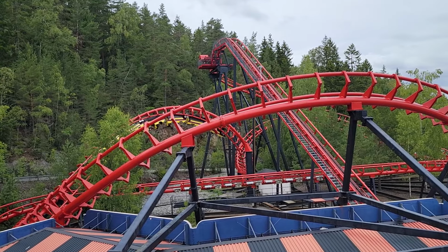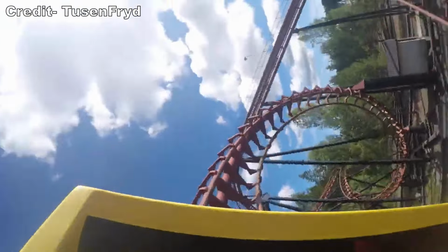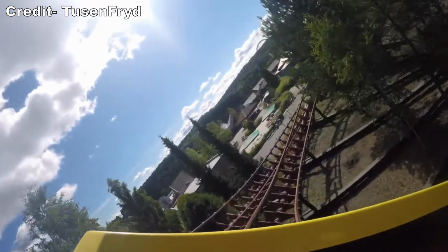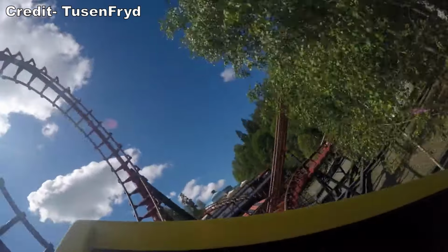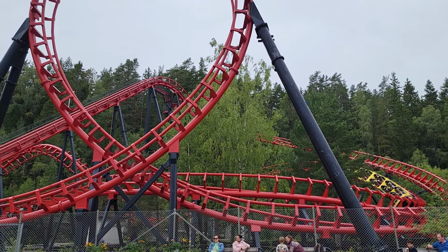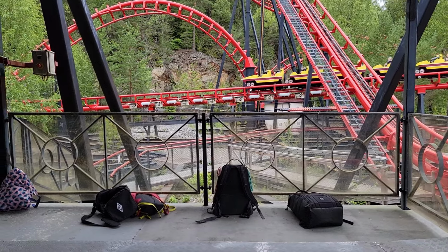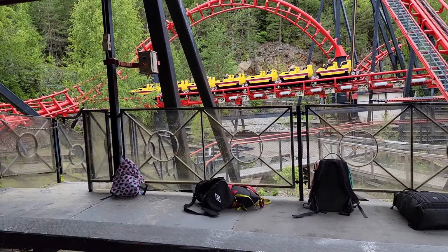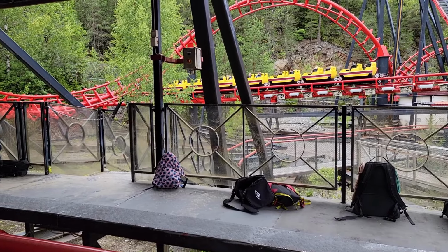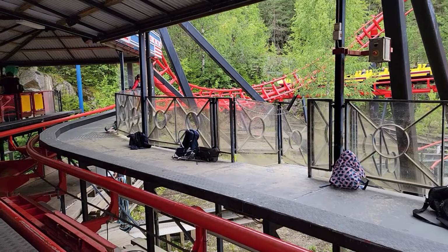Next is a corkscrew. It is taken slower than a lot of Arrow loopers, so it feels a bit floaty. This immediately transitions into one final turnaround. It isn't very tall, and it's underbanked as well, so it offers decent laterals. It is tolerable in the back, but those in front can hit their head as the train is pushed around the corner. You then hit the brakes and return to the station, ending the 1,509-foot or 460-meter long coaster. It is a short ride in terms of track length and ride duration, but it does have solid pacing.